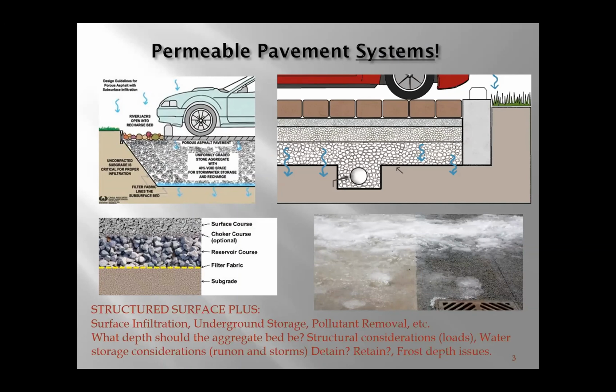And the stormwater system is below, so you have a top layer of the pavement layer, and then you have aggregate storage beds below. And they come in many different shapes and forms. So people might say, well, how deep should this aggregate bed be? Well, first of all, there's structural considerations for loads of what kind of traffic you're going to have on it, because a lot of these permeable pavements are weaker than other pavements. In addition, you have to figure out how much water you want to store based on your storm and the runoff and what you want the system to mitigate. So that could add a lot more depth.